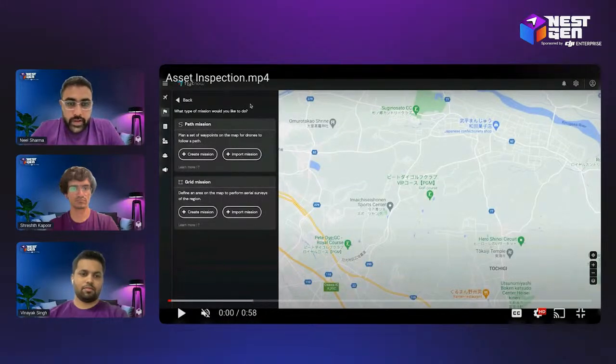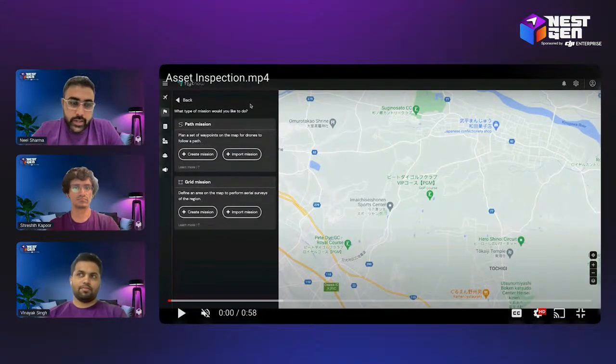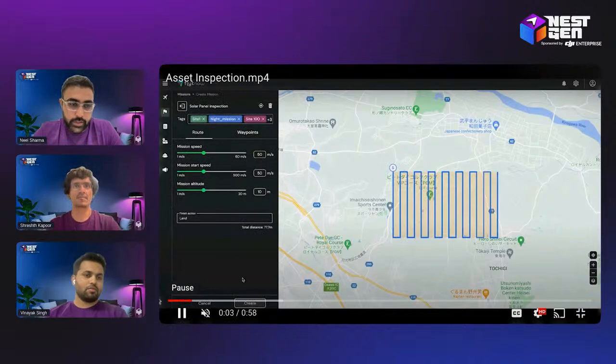So the FlytNow dashboard, as Shresh said, is quite intuitive. This is the main mission planning screen where you have two types of missions that a user can plan. It's either a path mission or a grid mission. For asset inspections, we recommend that the user uses a grid mission. It helps you define an area on the map to perform aerial surveys of that region. You have an option to create your own mission, or you can also import missions directly from a third party as well.